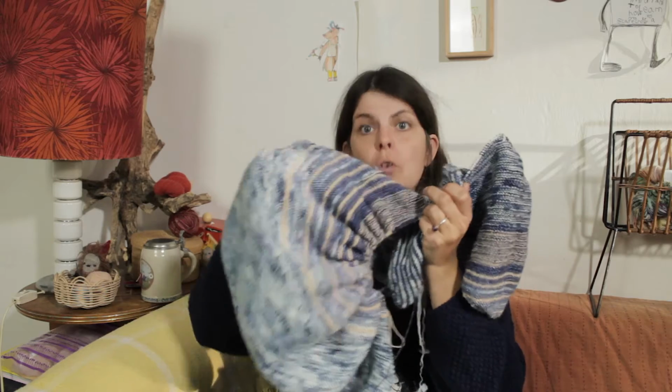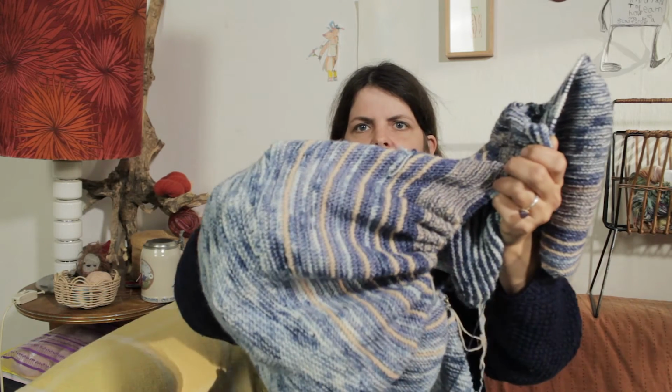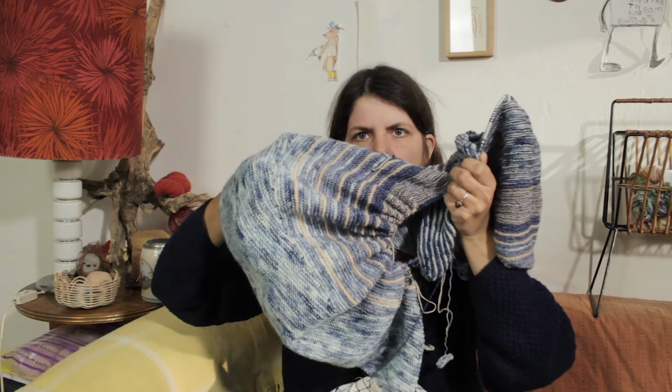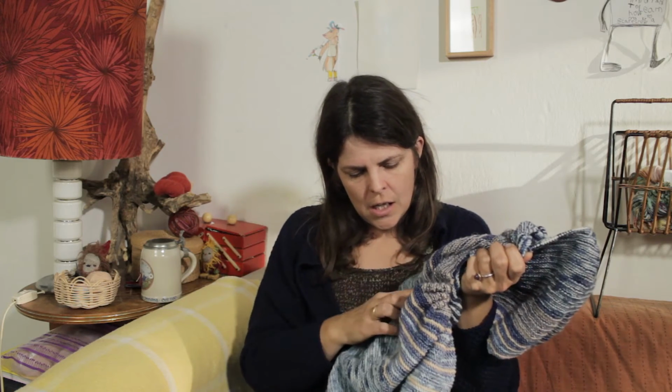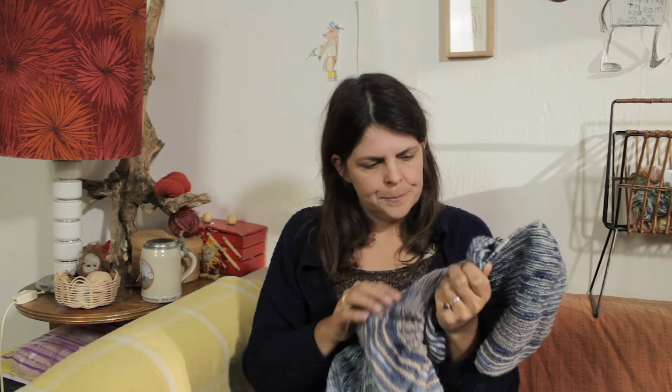And then I bought, at the yarn crawl, this sort of peachy yarn. So this is the Kempish High Chat by her. I think that is as well.